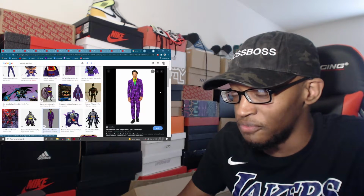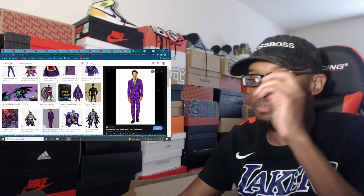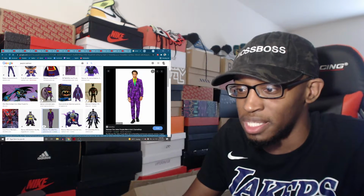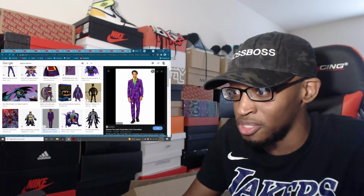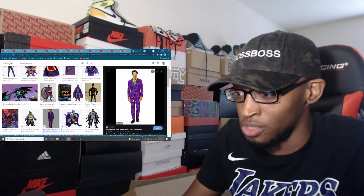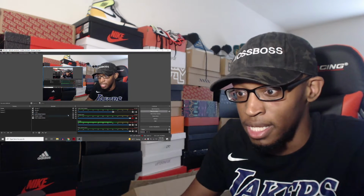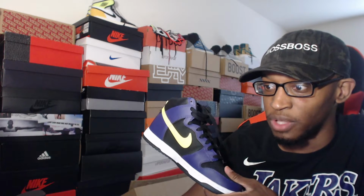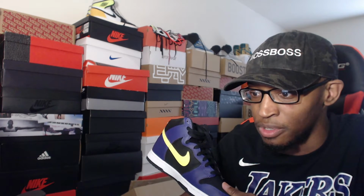If I were to dress up for Halloween, I probably would pick this. Dang, that's a $120 costume. Fam, this is a purple suit. How is that? All right, man. I guess, bro. But anyways, these shoes definitely go with that. The purple might not be as bright, but I do feel like it has dark elements of purple, so they do go hand in hand.